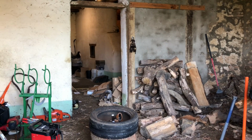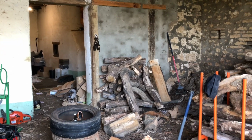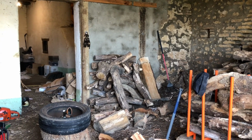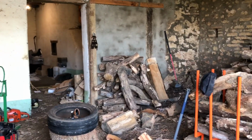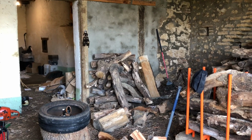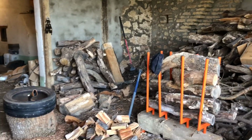Again, we're using it as a bit of a store at the moment. But the previous owners had some beautiful horses. They used to have 10 to 15 at any one time, and there's 10 to 12 stables, I think, here, with fully functioning water, electricity, feeders, etc. So maybe something for the future, but not at the moment.